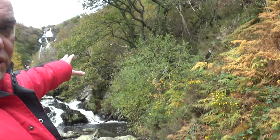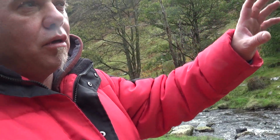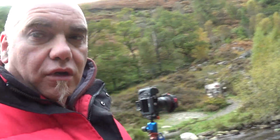Right, so I had a good scout round for compositions. The problem with trying to get the entire waterfall in is that it's obscured by some of these trees, as you can see. So you could go further back and get the top of the falls, or you could come here and get the bottom of the falls and then a bit of trees and then the top of the falls. So I've opted for this composition from this standpoint.